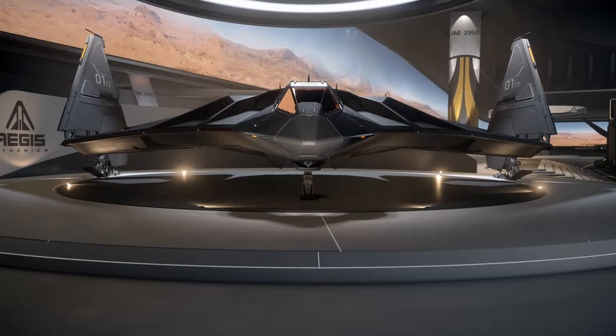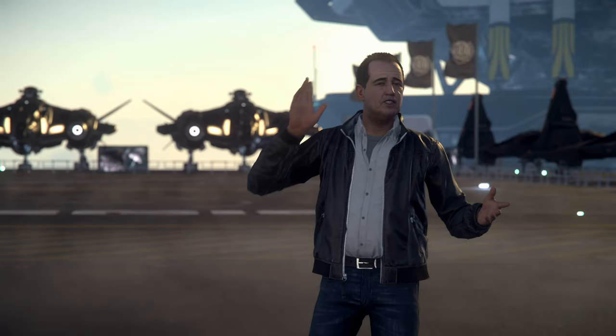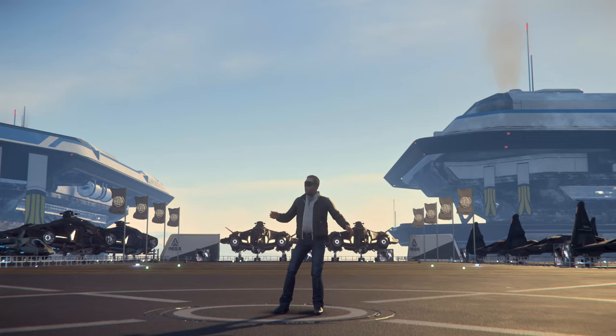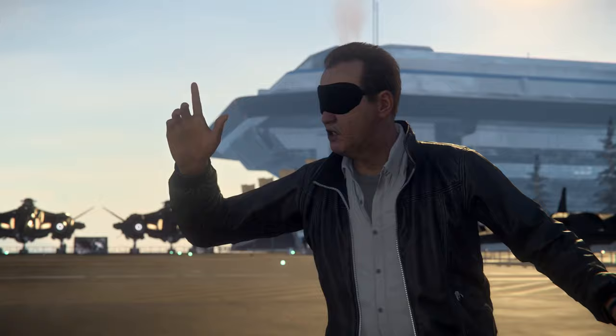But a true gearhead, like yours truly, doesn't need to see these mighty vessels to tell them apart. One only needs to listen to the distinct song of their massive thrusters. Jimmy, the blindfold? I thank you. Here it comes. It's a Javelin. No, Idris. Idris! Sir!